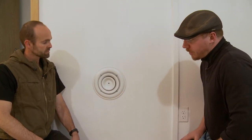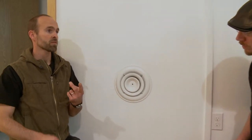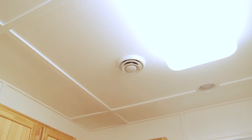That's correct. Okay. And now we're also exhausting air from different parts of the house, aren't we? We do. We're exhausting air from two parts. We're exhausting air from the kitchen and from the bathroom. Let's take a look at those diffusers. Great. There are two diffusers in the ceiling. These are called your return air diffusers. There's one in the bathroom. There's one in the kitchen.